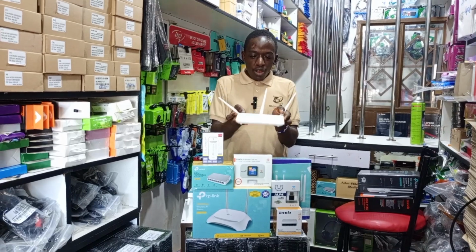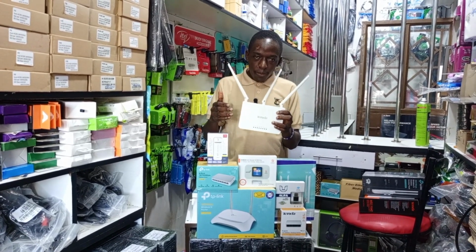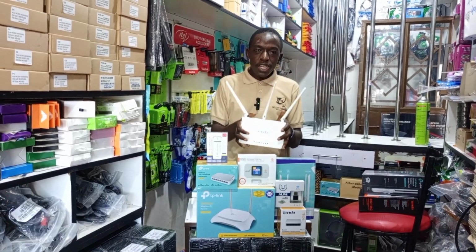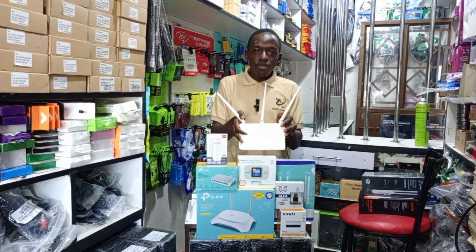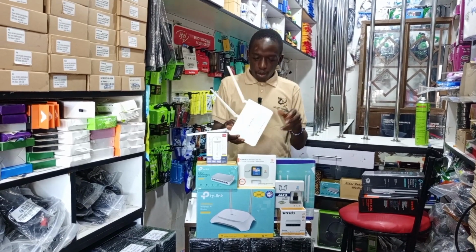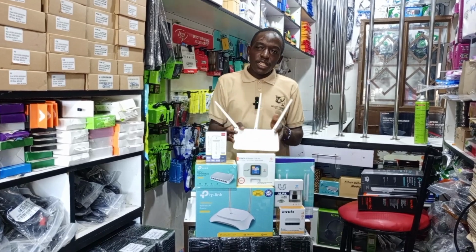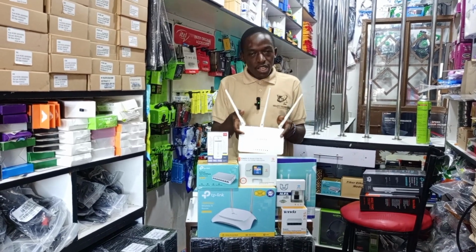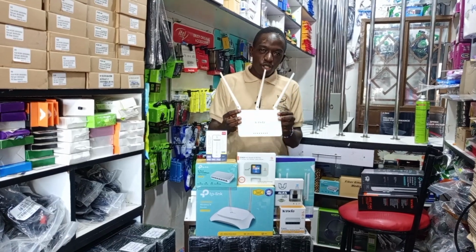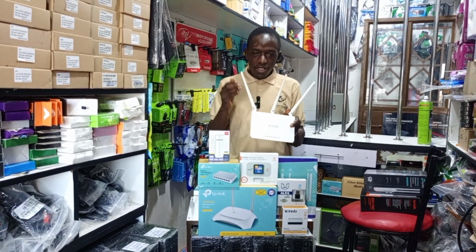So for you now to access the internet, you need a service provider. What is a service provider or ISP? A service provider is the organization that provides the data network. Okay, for example, we have Safaricom, we have Airtel. In Kakamega we have Vilcom, we have BlazeNet, we have Apple Wi-Fi, and so many other organizations. So those are the ISPs or service providers.